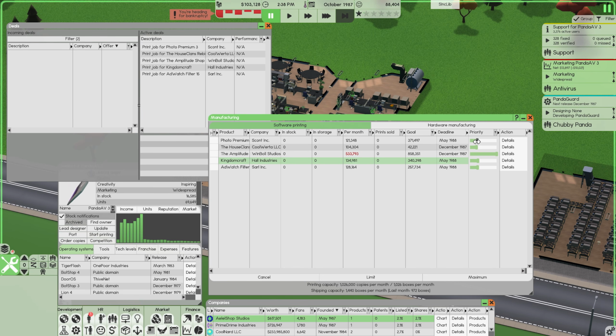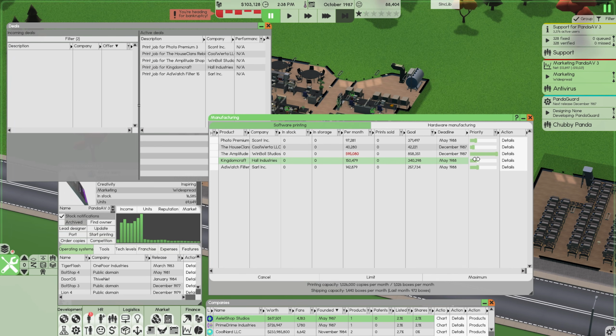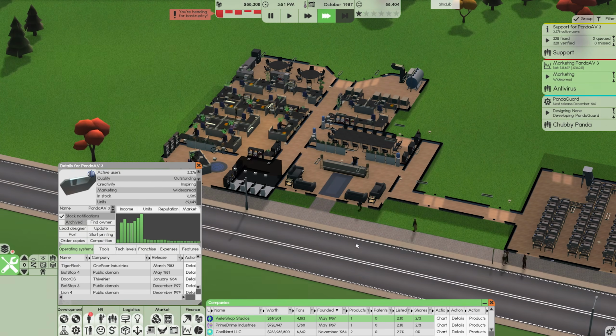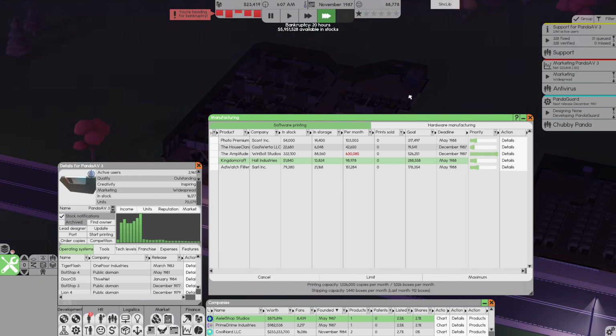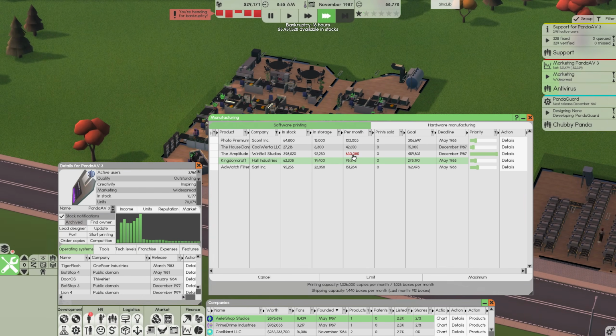Can we really not get these to a point where it works? December of 87, what month are we in? We should have plenty to be able to do that. There we go. That balanced it enough. That should help us a little bit, bring in a little bit of extra income. We'll just quickly check on this, and it's saying that we can't. It's still saying that we can't, but once some of these finish up, we should be fine. We are in debt again, but we're immediately out of debt again. I'm hoping that we can fulfill all of these orders.